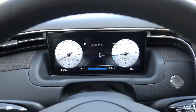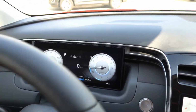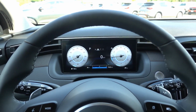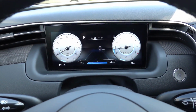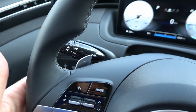This is the same one found in many different Hyundai models at this point. But you can see it's integrated a little bit differently in comparison to some of the other models. Some have it just kind of slapped up there like the Elantra. Other ones have a full hood that kind of mimics a traditional gauge cluster. This one's kind of in between where it's inset in the dash, but overall it's kind of just stuck there like a tablet. Fully leather wrapped steering wheel in the Limited with paddle shifters on the back.